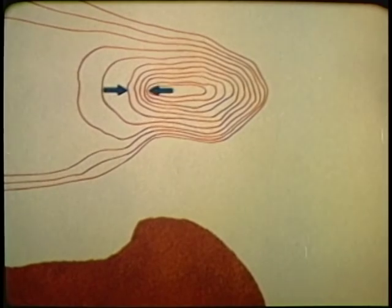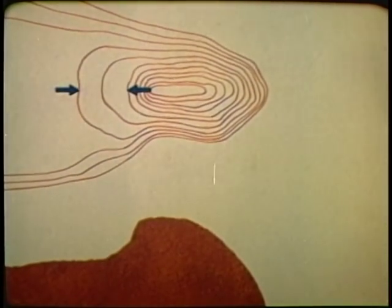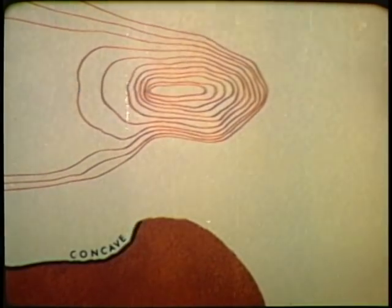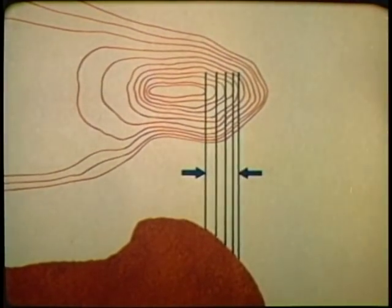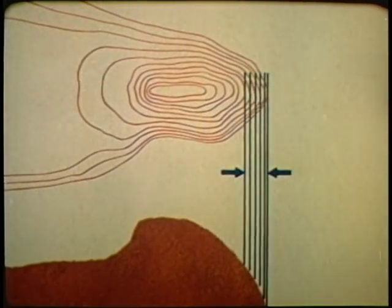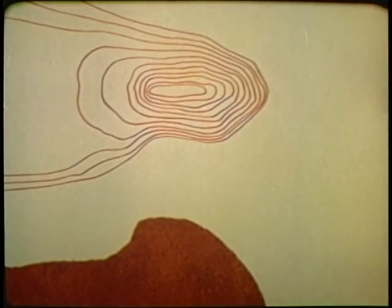Thus, when you need cover and concealment, remember that contour lines closely spaced at the top of a hill and wide at the bottom indicate a concave slope. The reverse is true when the lines at the top of a hill are widely spaced and those at its bottom are close together. Such an arrangement of contour lines depicts a convex or bulging slope, the opposite of what we have just seen.